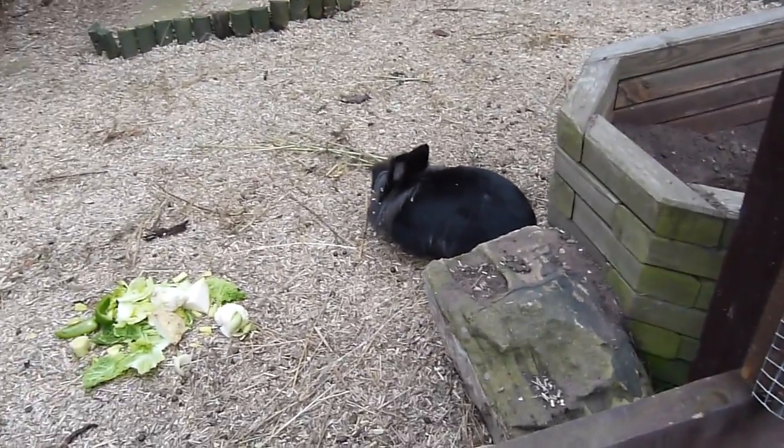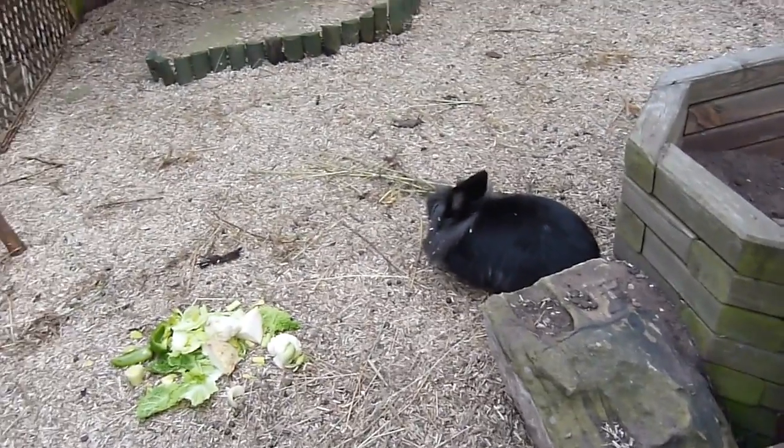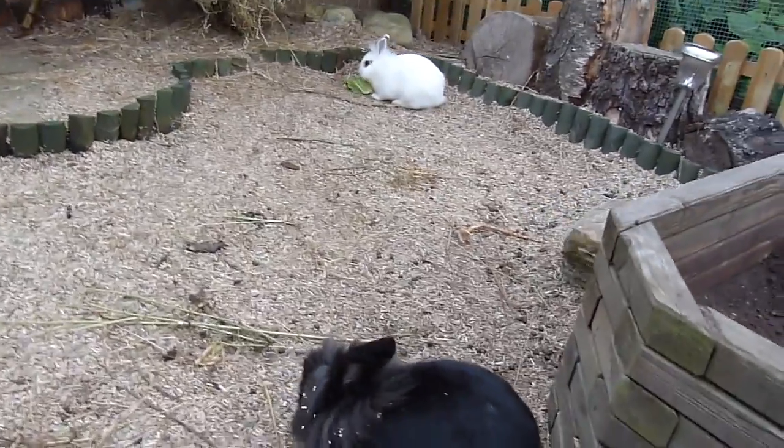I have to say they haven't really been given as much as the rabbits, because I thought obviously there's only two of them, but maybe I need to give them larger quantities, so that's something to learn. I really need to clean up in here because it's so messy.